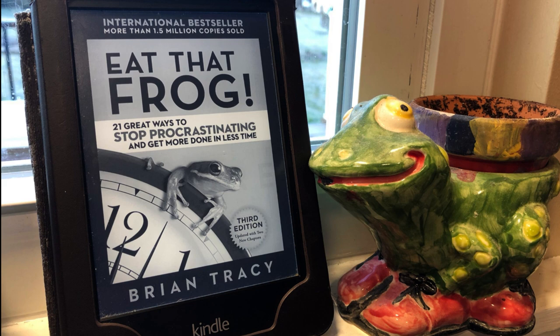Chapter 3. Apply the 80-20 rule to everything. In Chapter 3 of Eat That Frog, Brian Tracy dives deeper into the 80-20 rule, also known as the Pareto Principle. This principle states that approximately 80% of the results come from 20% of the efforts.